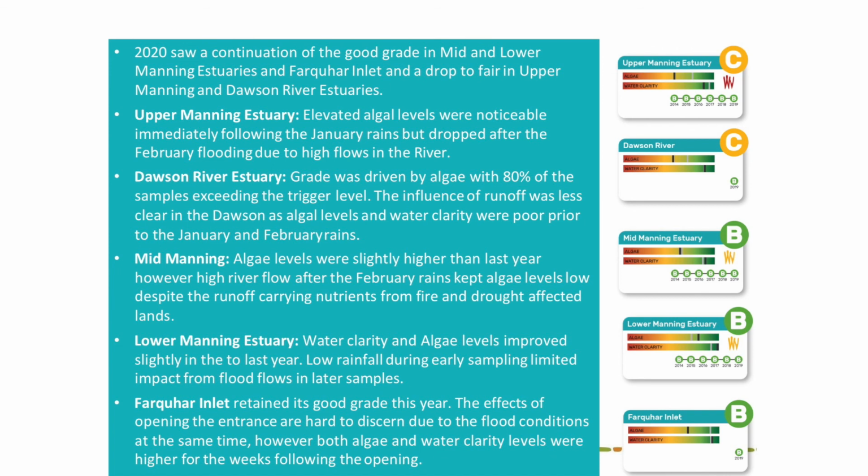In the mid-Manning, the algae levels were slightly higher than last year. But when those February rains came through, as I said, they flushed it through the system and kept the levels low towards the end of the sampling. And in the lower estuary, water clarity and algae levels improved slightly compared to last year, partly because we had the low rainfall, so it wasn't coming in, and then we had the big flood, so when it came in, it pushed through the system pretty quickly.